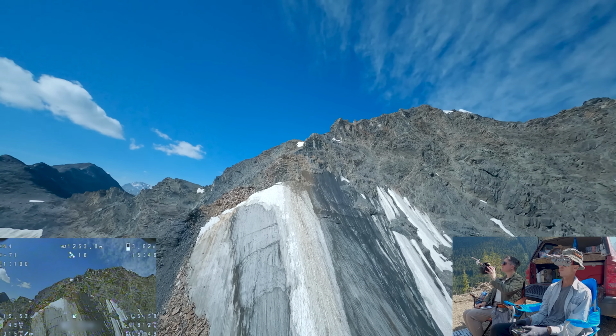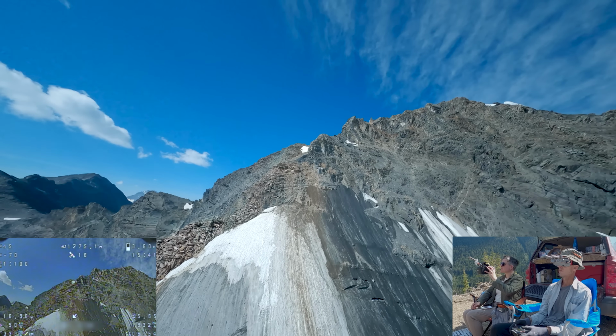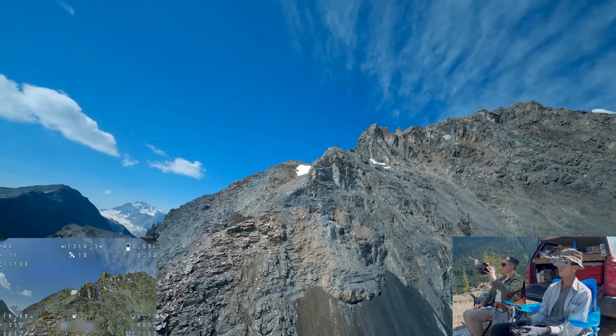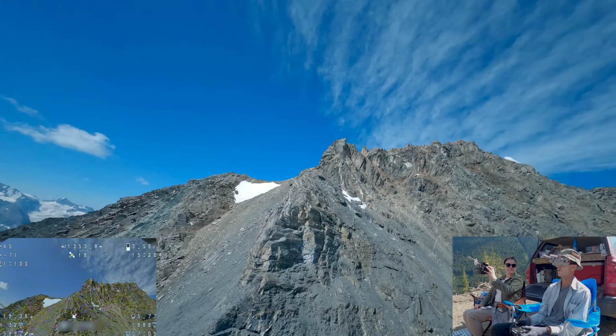My milliamp hour count, I'm at 1800. I think I might be able to do this. I think I'm going to be able to go. Oh, no, maybe that's not glacier ice. That's just like sloped smooth stone or something. How's my head for left, right? It's good.